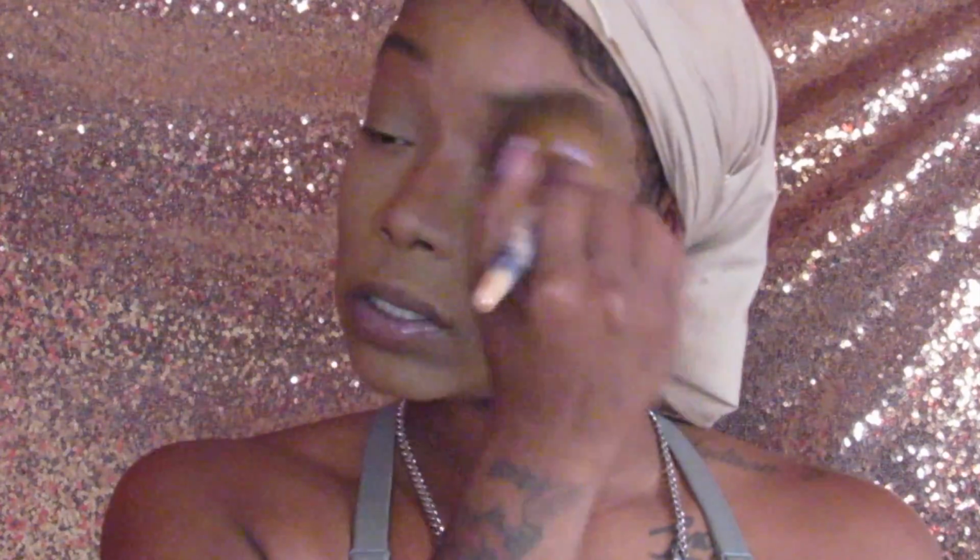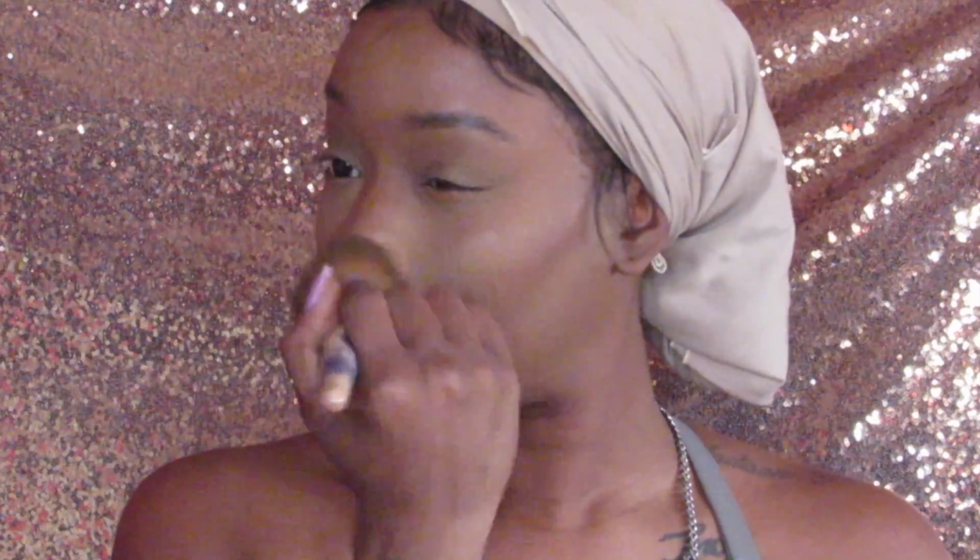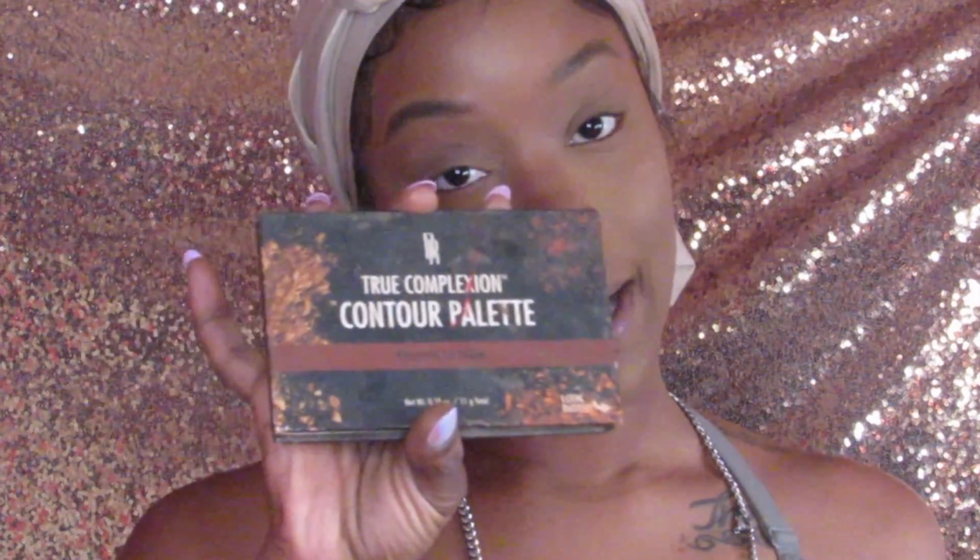Should I dust my powder off or should I get some lashes? I'm going to dust the powder off because I don't want to... I'm just dusting the powder. The reason why you press the powder into your skin is because you want to get into your pores, like I said. And you're dusting away all the product that's really on top of your skin, even though it looks like there's nothing there. Using my Black Radiance True Complexion contour palette, medium to dark, and it's all messed up.